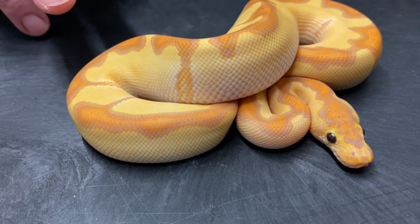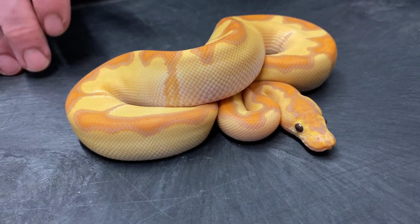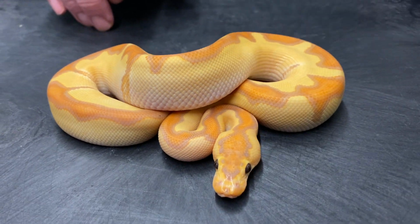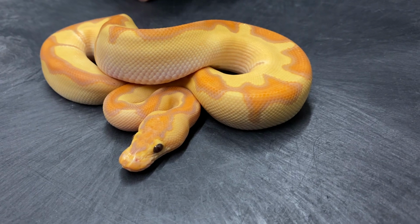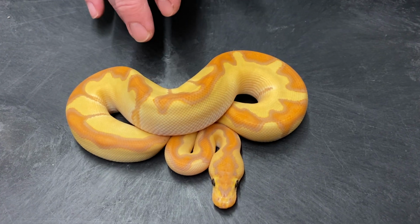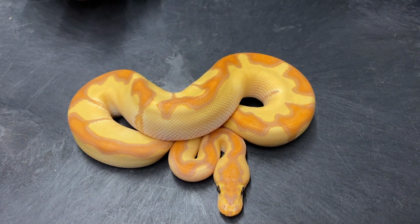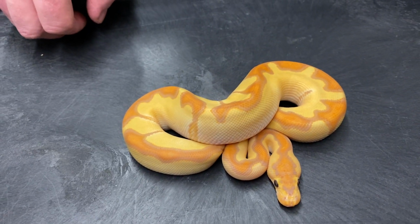I want to see what I can do by putting some other things in that, but I just think that looks awesome, even the way it is right here, even if you never made any improvements on it. And of course, it'll get a little bit duller as it gets older, as virtually all ball pythons do, but that's the challenge, to see if you can eventually, by putting other genes in here, get something that looks like that even as an adult. Those oranges in the pattern are just incredible. I love them.